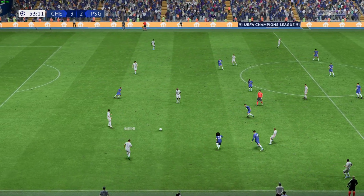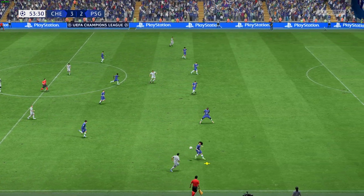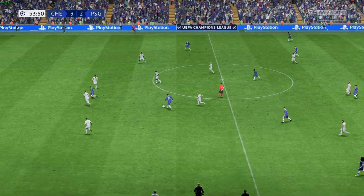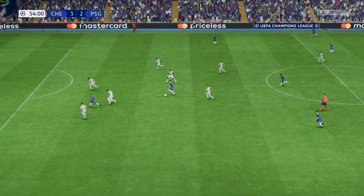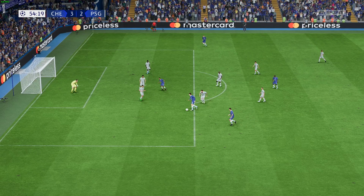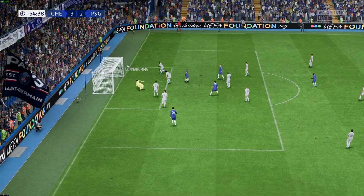Hakimi. Danilo Pereira. Another successful intervention, winning the ball back. What can they do from here? Able to skip past his man. Still could put it away. And fine goalkeeping.